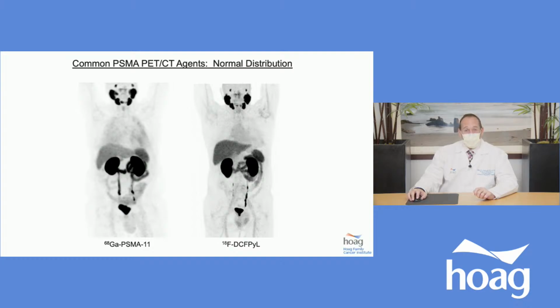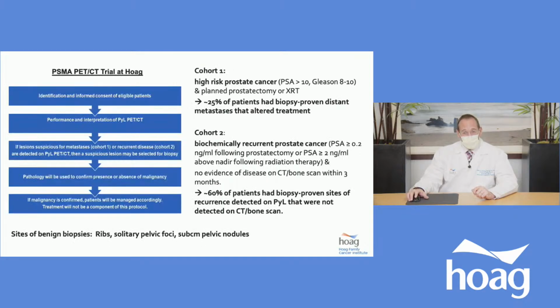This is what these imaging agents look like when radiologists see them in our scans. We can see the lacrimal glands, the salivary glands, the liver, the spleen, the small bowel, the kidneys, ureter, and bladder. These are areas that we expect to find PSMA, whether on PSMA-11 or with PyL. When we find activity in sites other than these expected areas, then we're suspicious for a PSMA-expressing tumor, such as prostate cancer.